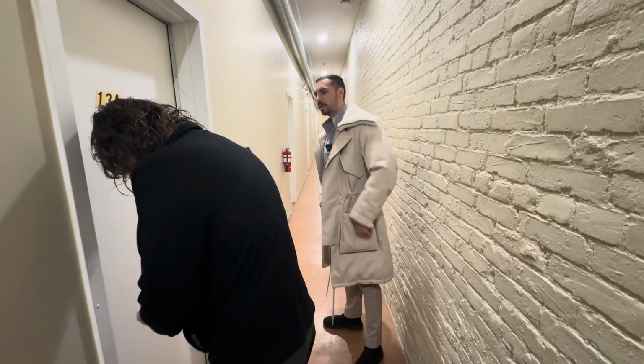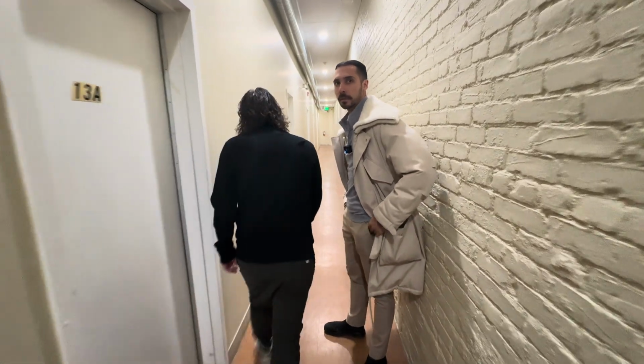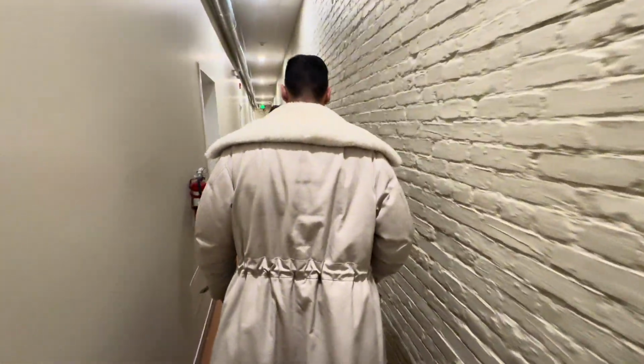So how many units do you have empty now? You said just 2, or a couple, 3? Just a couple. Two here? They're up on the second and third floor.